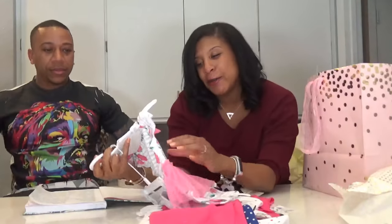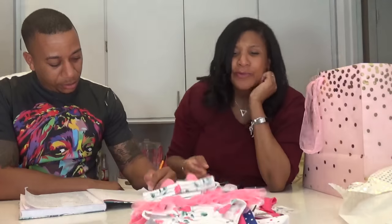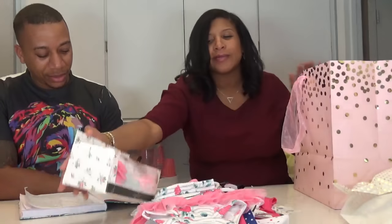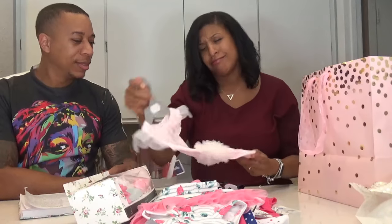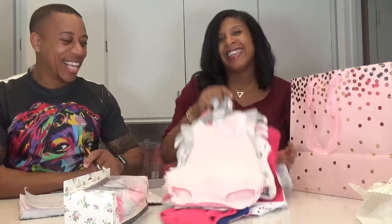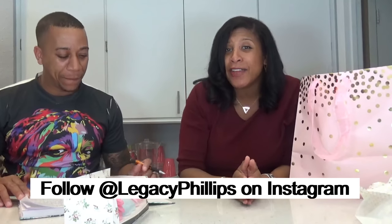I love flowers too. So, bloom, baby, bloom. This is so stinking cute. You know I'm all about a good tutu. Tutu. Oh, and we got all these cute little baby socks. They got roses and bows and ruffles and stuff on them. My baby gonna be cute, y'all. Y'all making my baby cute. Oh, and I love this one too. Honey, Legacy gonna have to have multiple wardrobe changes every day to get through all these clothes. Her Instagram will be popping, so make sure you follow her at Legacy Phillips on Instagram to see her in all these cute outfits that she got.